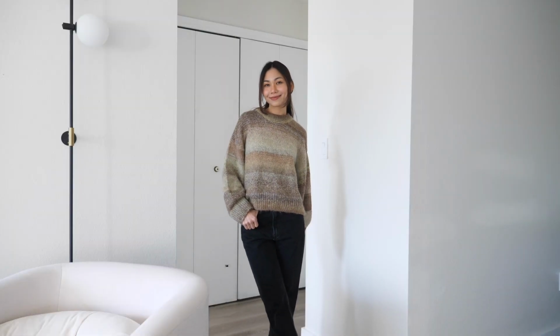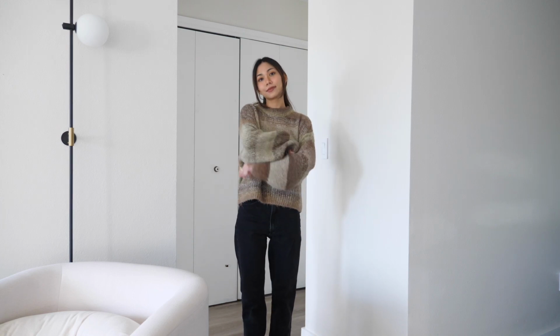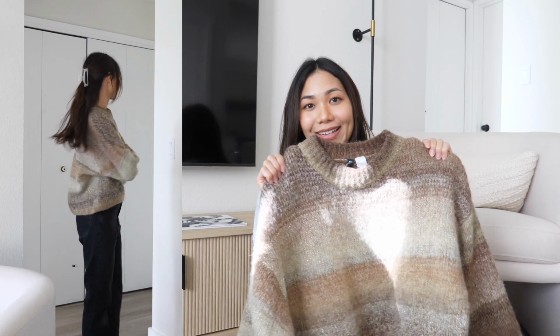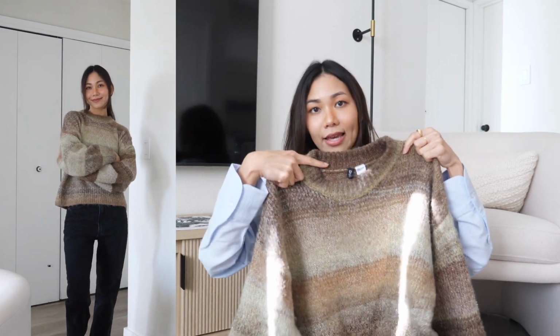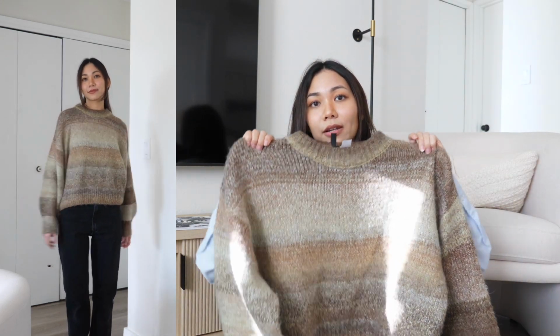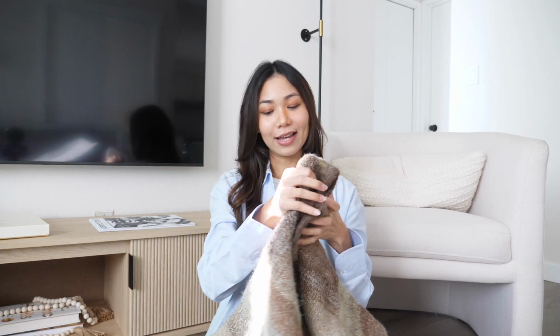I've worn this 3 to 4 times already since I got it last week. If you want an oversized look, you can size up, but I feel like it's true to size. Based on my size, this is in size S, and it fits me perfectly. It's not too small. It's really good and flattering. This sweater gives me a warm, cozy, slightly vintage vibe, which I love, and you definitely can wear it for an everyday look. I love it.